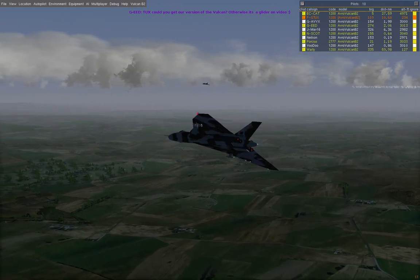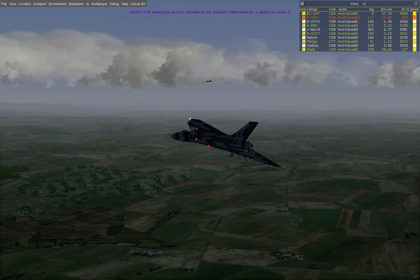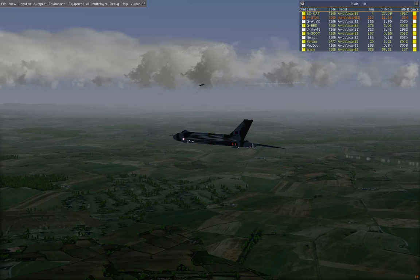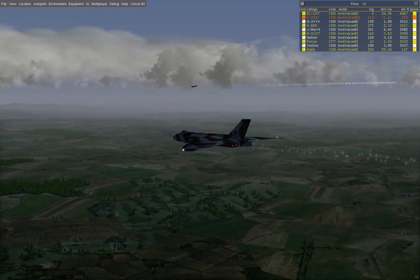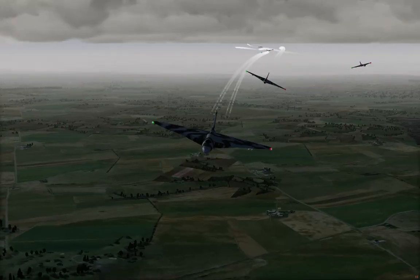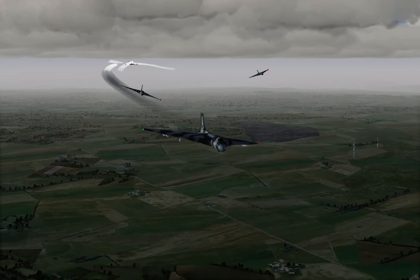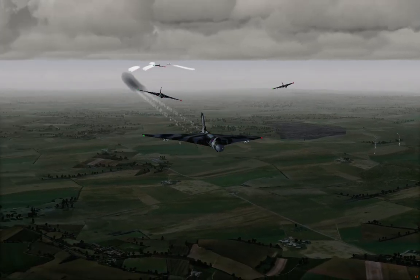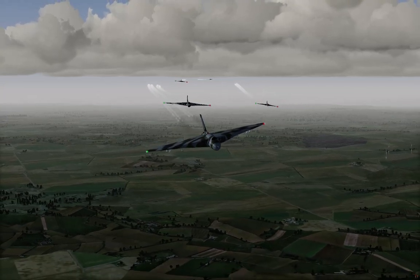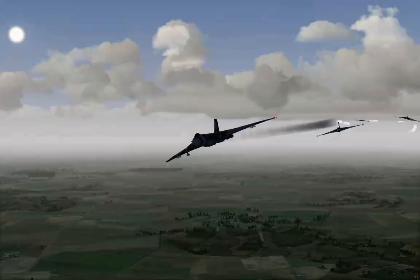Well, you had a crash again. Good. He knows that. We have 10 Vulcans in the flight. All pilots you see here are real, and I'm not AI. Except for Voodoo, he's a robot actually. I'm a figment of my own imagination.